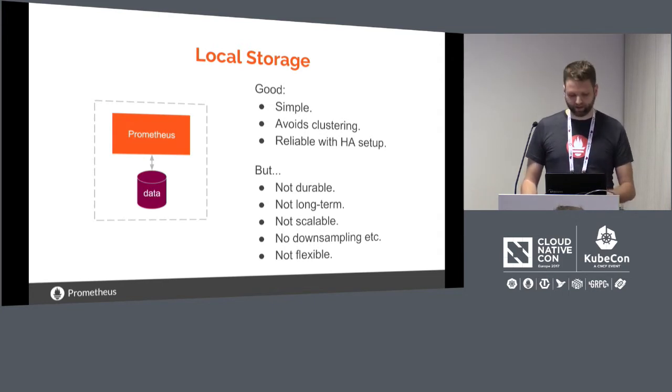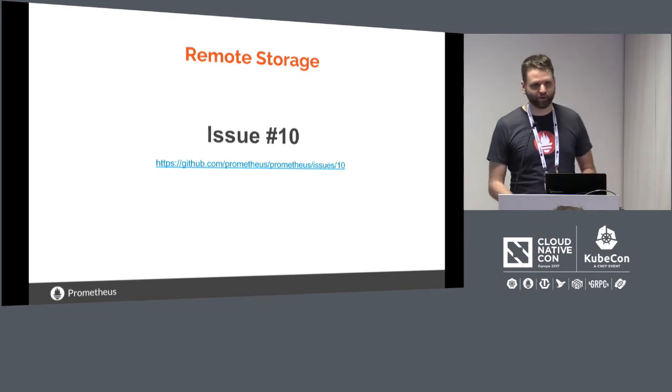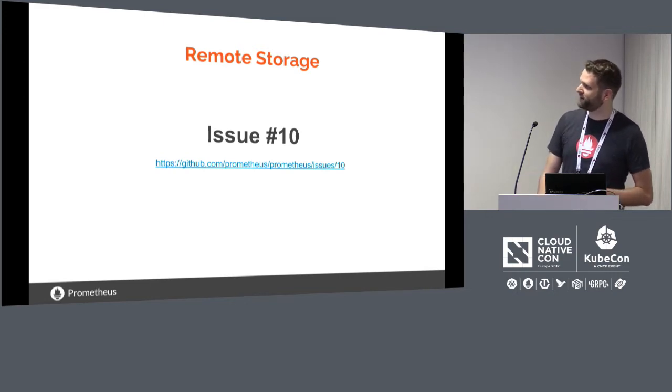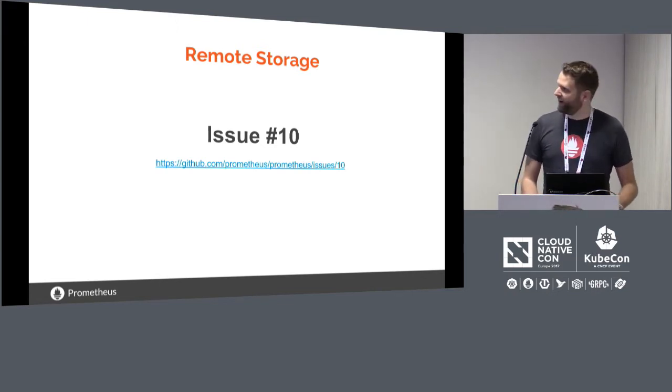So obviously, we had this idea very early on that it would be nice to have a long-term storage. This is one of the first Prometheus issues filed ever. I naively filed it in 2012 within the first months of the project. And we said, okay, well, we want to have something like this eventually. I think this issue has by now over 150 comments. There have been years and years of discussions, with little happening.